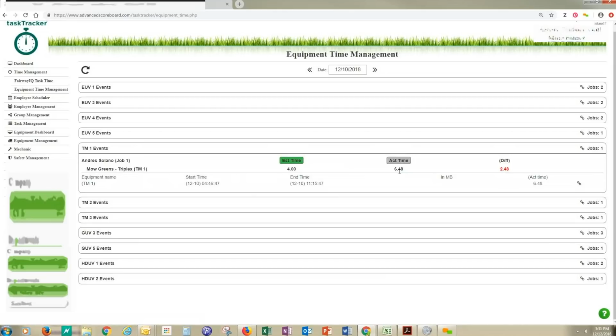Now, that's a pretty big difference there, and that's the kind of level of detail that we're going to start to get when we're using the FAIRWAYiQ sensors along with the taskTracker. Both systems will work seamlessly together to make your reports more accurate so you're more confident in the boardroom presenting that data.